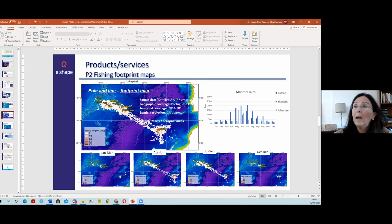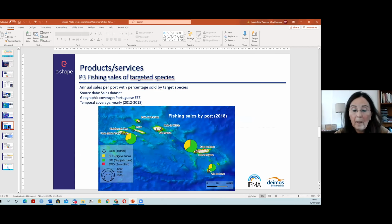Our third product is maps of sales in the different ports for the main species targeted by these fisheries.